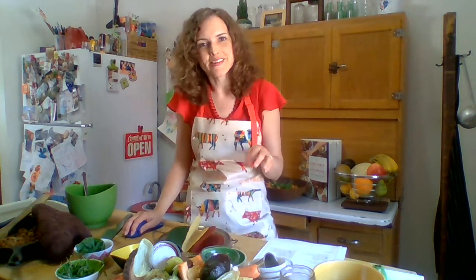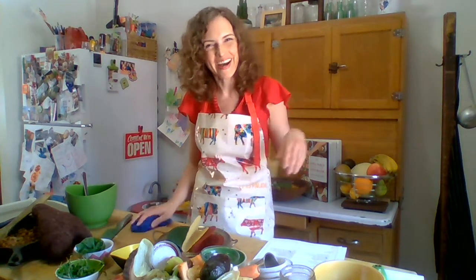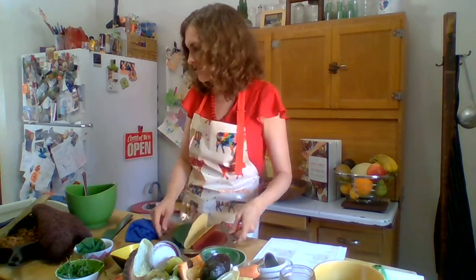You could use the taco meat for nachos. So if you had some nice, maybe some blue organic chips to use, you can spread those on. Or if you don't have that, that's cool too. If you have regular nachos, that's totally fine as well. Whatever you like, whatever you have in your pantry and your cupboard, use that and feel good about it. So I just have these guys.